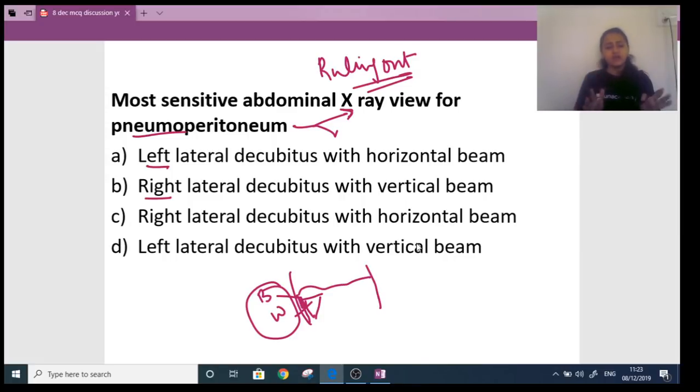So radiology is all about giving a contrast. When you do left lateral decubitus, air comes to the right. Right means liver, white liver and black air. That gives a good contrast. So the answer is left lateral decubitus.